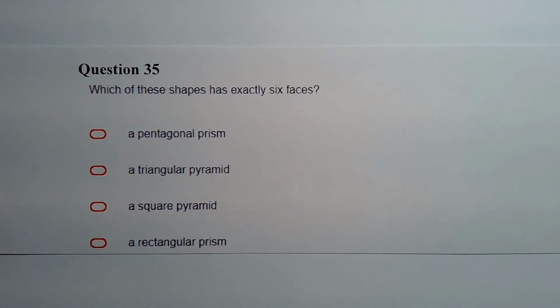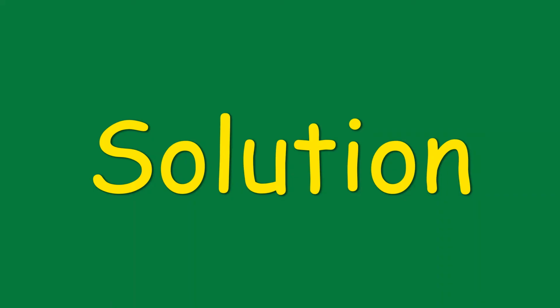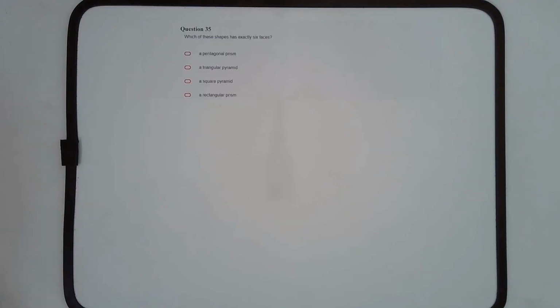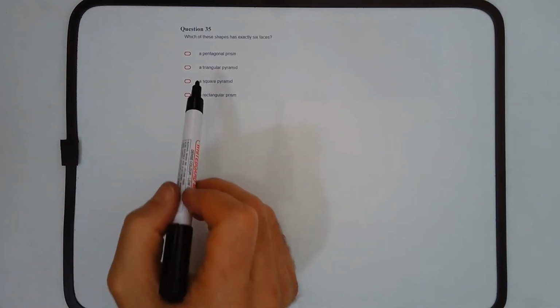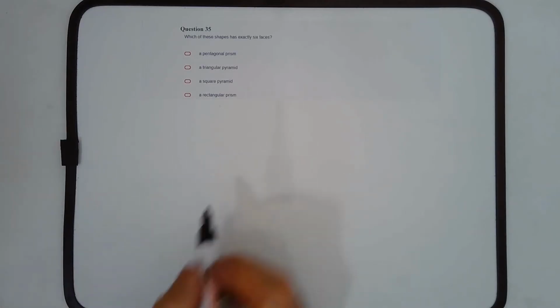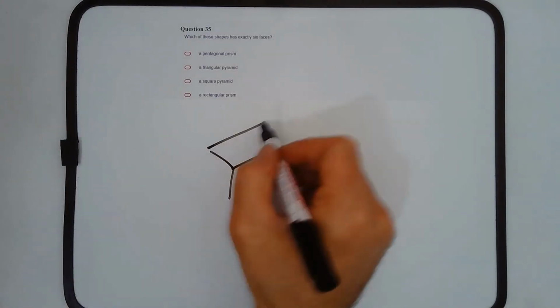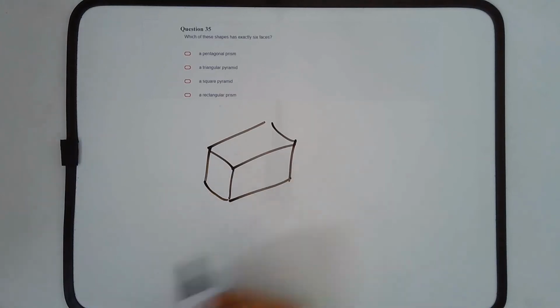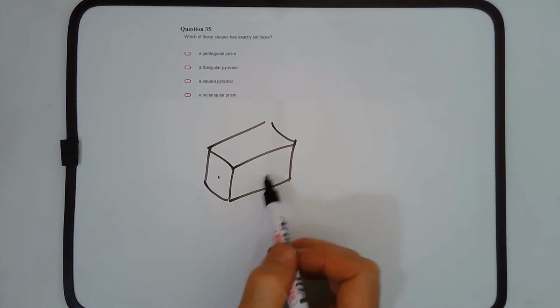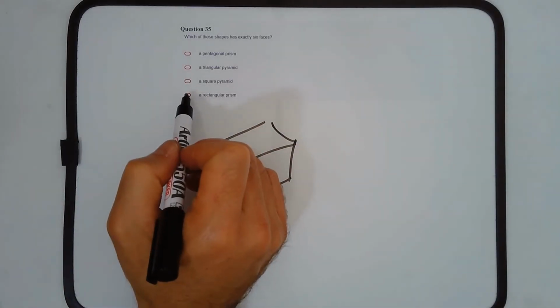Question 35. Which of these shapes has exactly 6 faces? A pentagonal prism has 7 faces. A triangular pyramid has 4 faces. A square pyramid has 5 faces. And a rectangular prism has 6 faces. So I'll just sketch it here. So we can see that it has a left, a right, a top, a bottom, a front, and a back. So the answer is the last option.